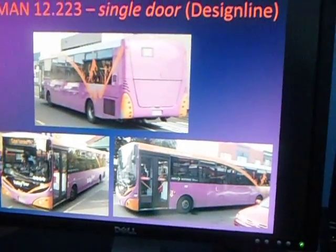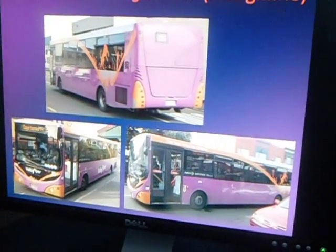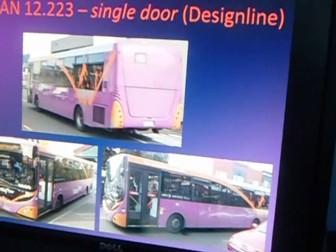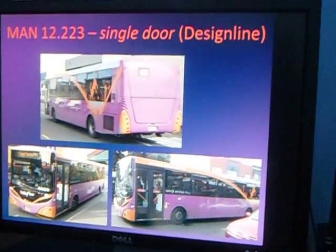Now here we have the 12.223 with single door. As you can see, there's orange poles there. These are the ones that have proper Stagecoach interiors. Now because this PowerPoint is not made in order of bus age, you'll see some more later.